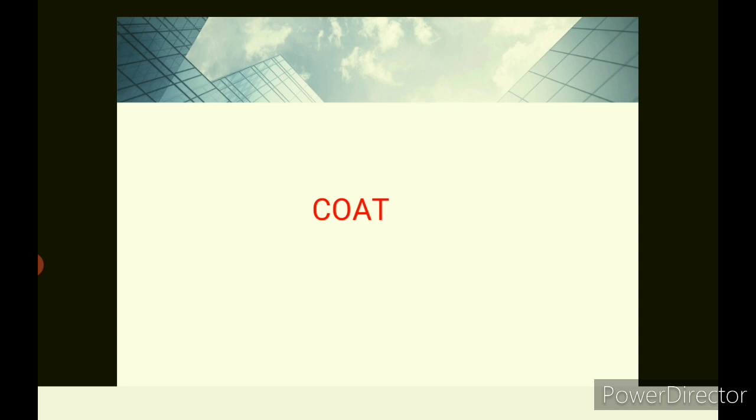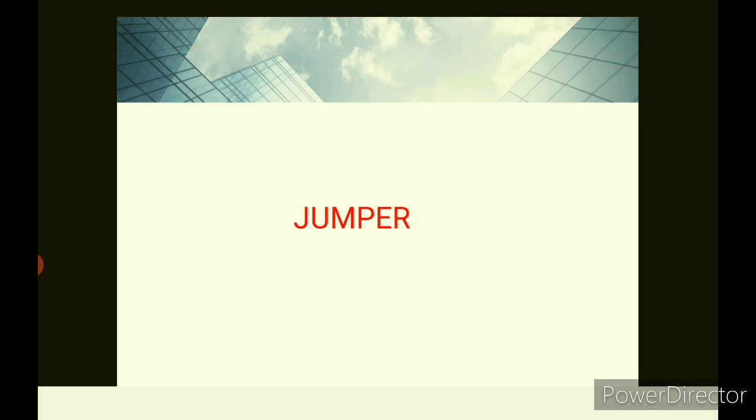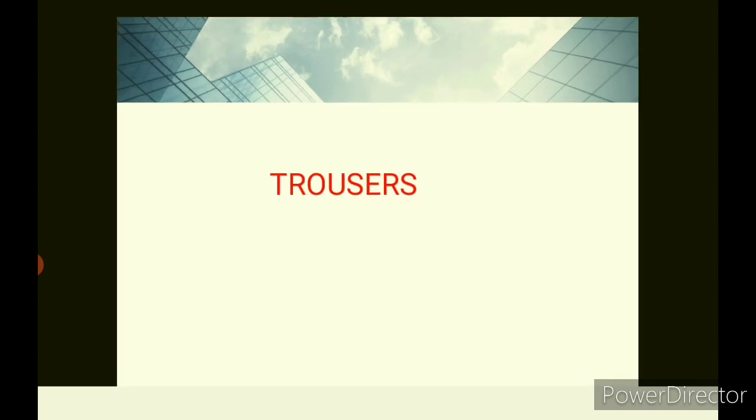Coat, coat, dress, dress, jacket, jacket, jeans, jeans, jumper, jumper, t-shirt, t-shirt, sneakers, sneakers, skirt, skirt, trousers, trousers.